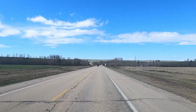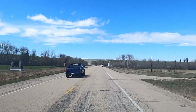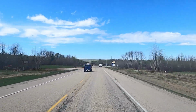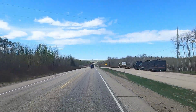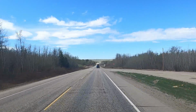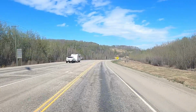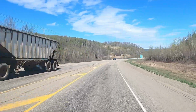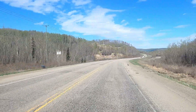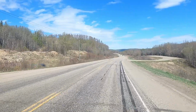Okay, we're getting ready now to cross into British Columbia. And we are switching time zones and moving into Pacific. There we go. Welcome to British Columbia. Ta-da! Now we're really getting into some pretty countryside. We're right before Dawson Creek. Going downhill. It's kind of pretty as we zoom along.